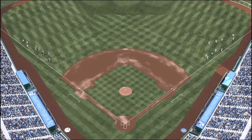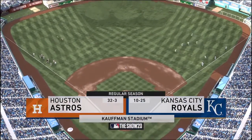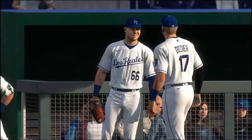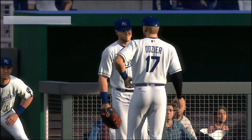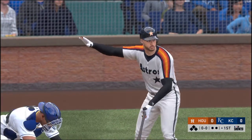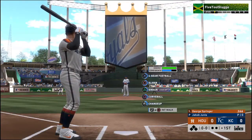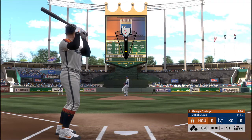We are under the lights this evening as we get you set for another edition of Baseball on the Show. Coming up, we've got a good matchup in store between the Houston Astros and the Kansas City Royals. George Springer the next to hit, and we are set for baseball here this evening. He's ready. Here's the first offering.